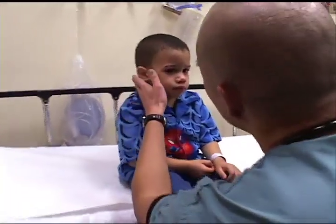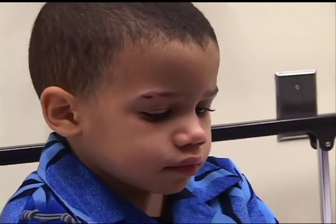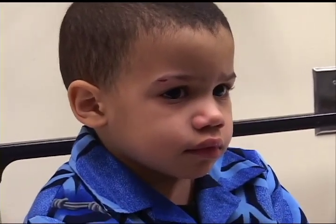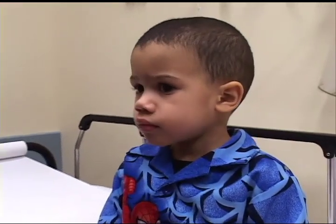Just taking a look here, it looks like it's not going to require stitches. This is something that would heal well with skin adhesive, basically crazy glue for the skin. So I'm just going to step aside. We'll get some of the skin adhesive that I was talking about and get this cut closed. You're going to get your boo-boo fixed.